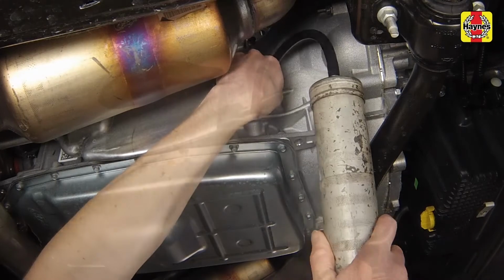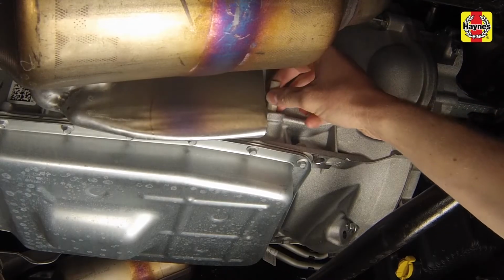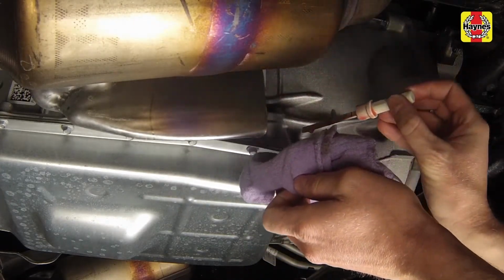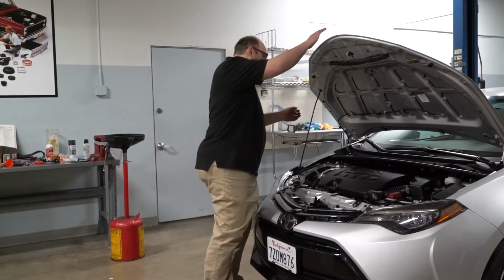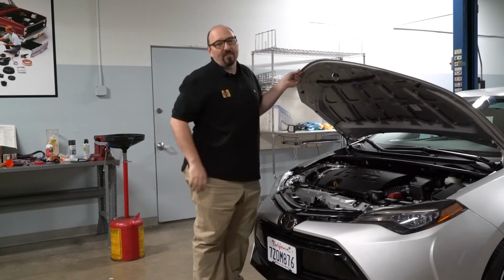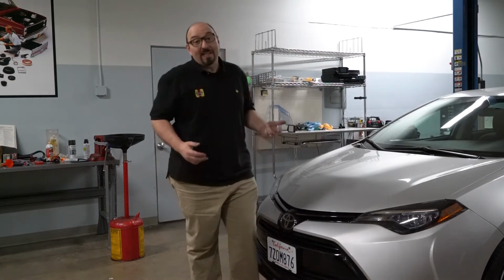Now fill the transmission with the proper amount and type of transmission fluid. Then check the level and make sure there are no leaks. Some modern cars have done away with the simple dipstick to check the transmission fluid level, but your Haynes Manual will have all the details for the slightly more complicated procedure. And that's all there is to it.